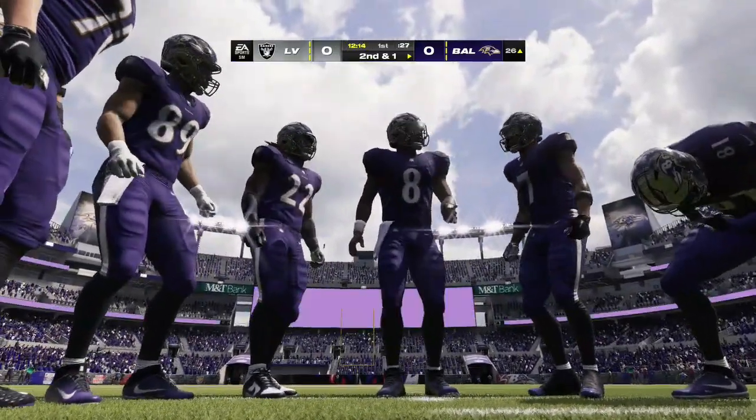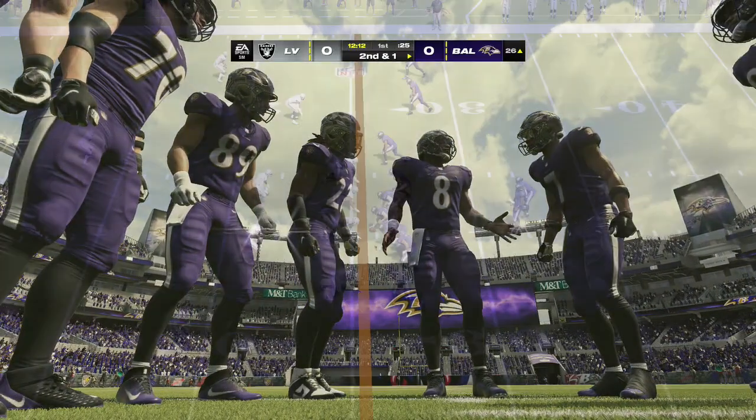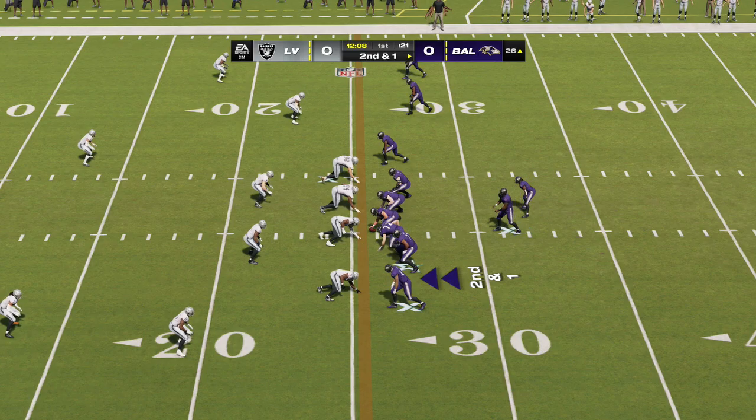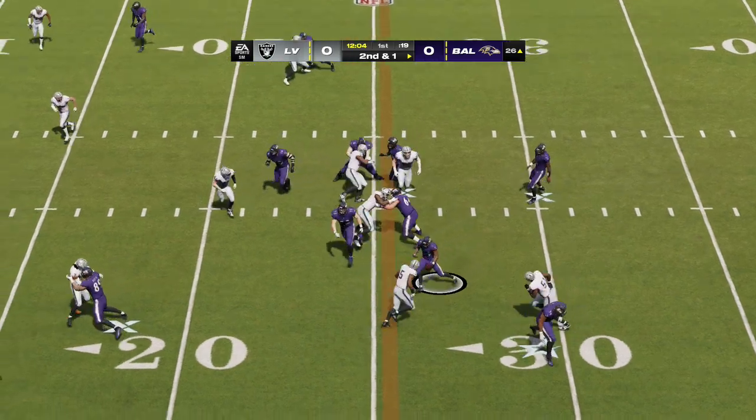Hit that slant. A lot of people call it an extension of the running game, and it can be if that pass is completed, because you hit a guy on the run like that, he often can go for big yardage. Sets him up nicely for 2nd down, staying ahead of schedule.